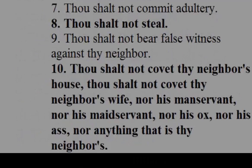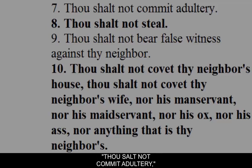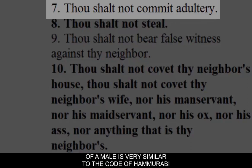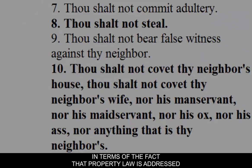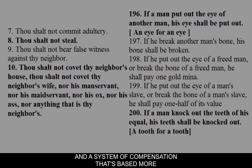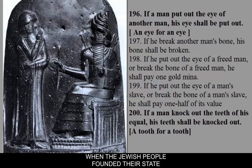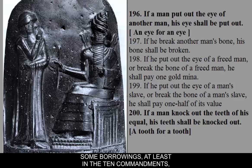The next four laws seem to deal more with property and with breaking laws and stealing from each other. And I'd like to offer that number seven, thou shalt not commit adultery, is mainly because women were considered the property of a male, is very similar to the Code of Hammurabi in terms of the fact that property law is addressed and monetary law is addressed in this. And I think that's a significant thing, because what we're seeing is a highly evolved culture that uses a highly evolved code of law and a system of compensation that's based more in economic compensation than it is based in any sort of morality. However, Hammurabi is known as being a very moral and a very kind and a very just leader. He's known as Hammurabi the Just. And it's reasonable to assume that several hundred years later, when the Jewish people founded their state and their religion, that they might have had some borrowings, at least in the Ten Commandments, from this earlier civilization that was Mesopotamia.